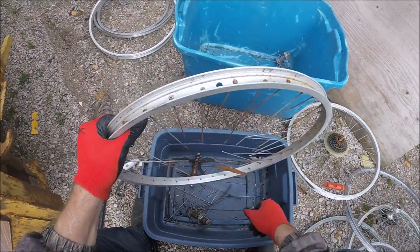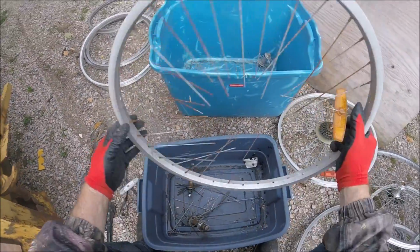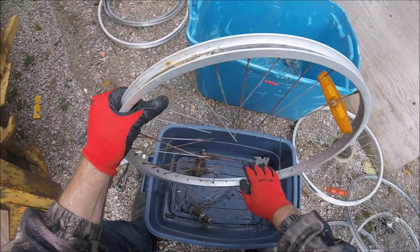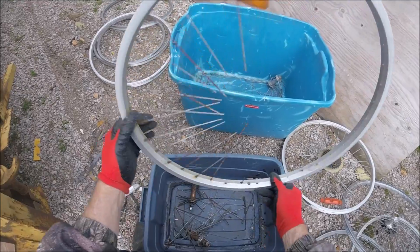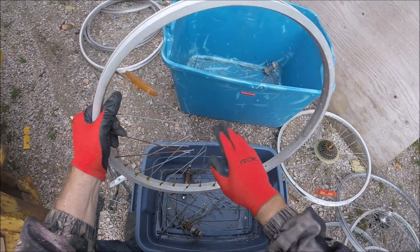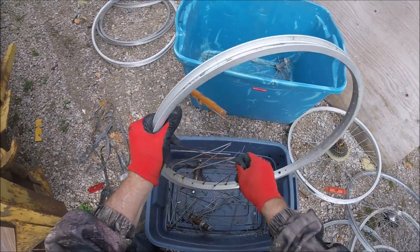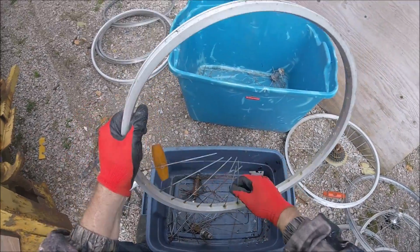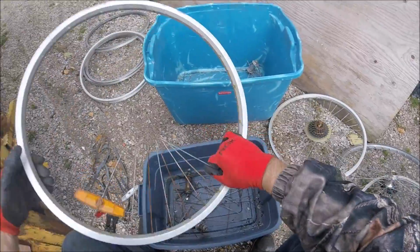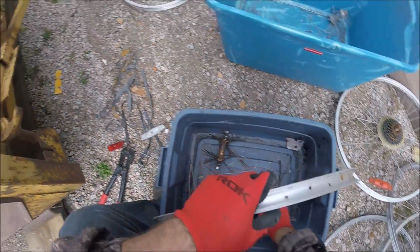I see added value. To me, it's an easy process. Why wouldn't you want to clean it, right? A lot of scrapyards may not buy this as clean either, because it's got more steel on there. Every scrapyard's different. Spokes are pretty rusty.